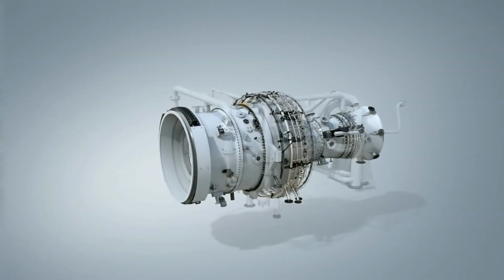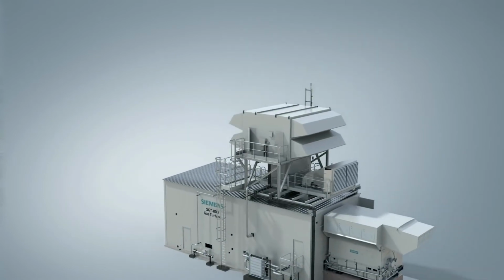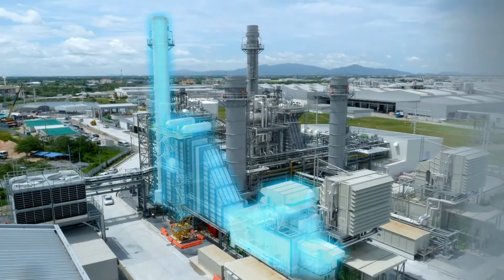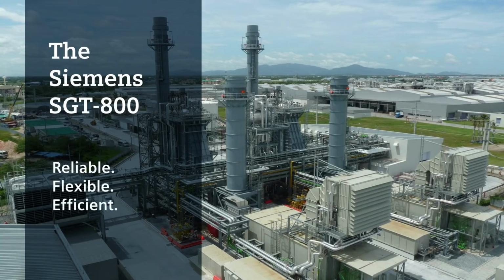With a proven, long-term record of successful installations around the world, the SGT 800 is an excellent choice for both industrial power generation and oil and gas applications. The Siemens SGT 800 industrial gas turbine. Reliable, flexible, efficient.